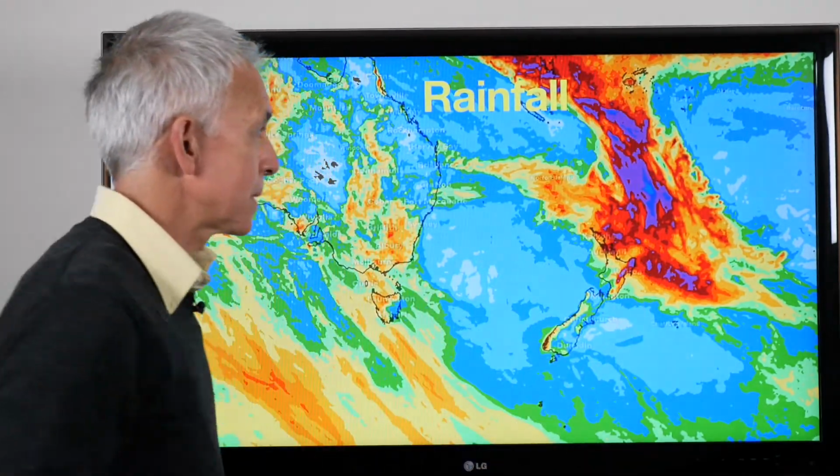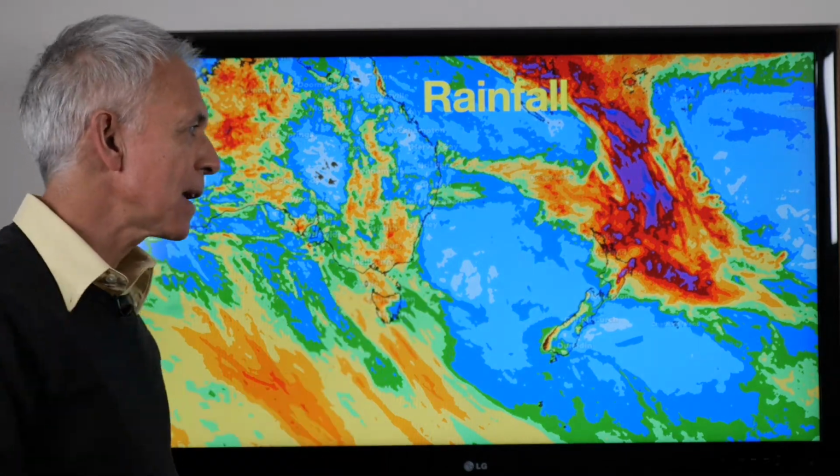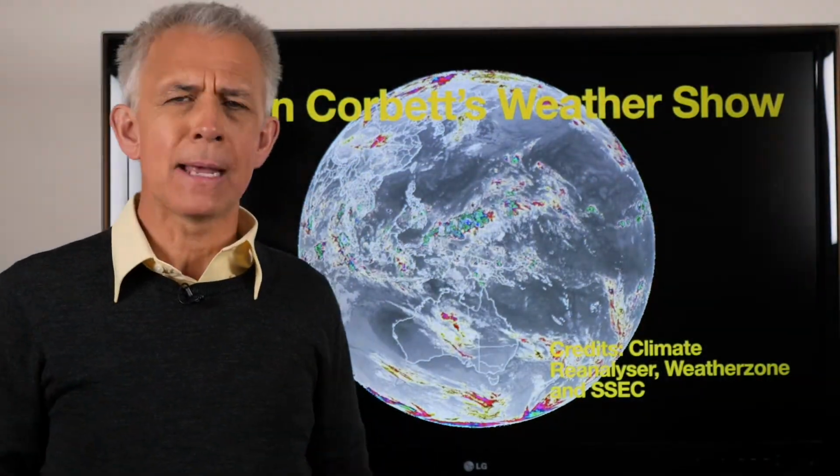That of course tops up reservoirs, but it could be wet and windy in places, whereas further south, you're high pressure and quiet and much fresher this week as well. That's the weather for now.